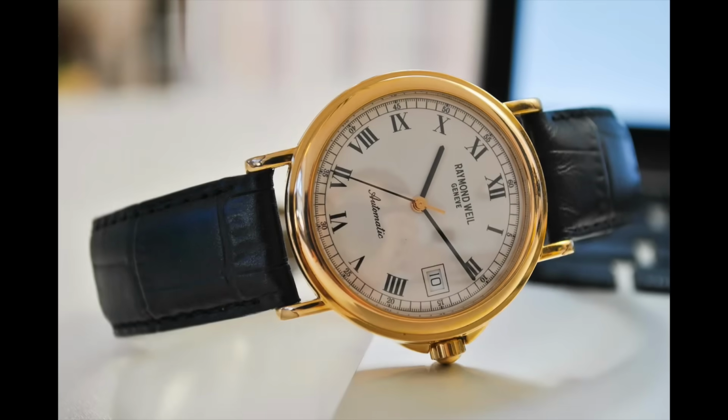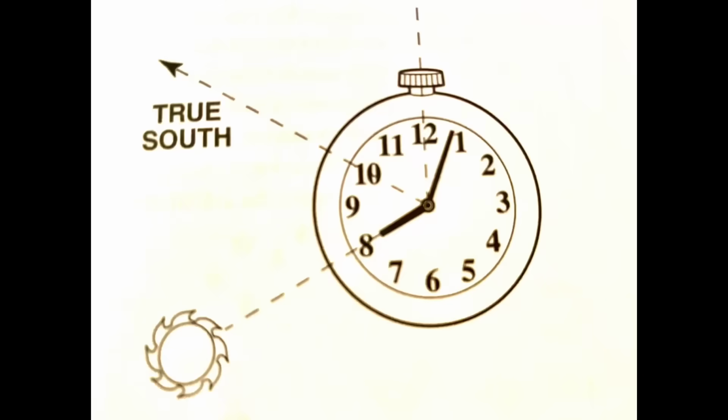The second method, you're also going to use the sun. If you have an analog watch that has hands on it, you're going to take the small hour hand and, first off, hold the watch horizontal. Then turn the watch so that the hour hand faces the sun. Then take the halfway point between where the 12 o'clock position is on your watch and where the hour hand is pointing at the sun. Half of that distance is due south, which means the opposite direction is due north.